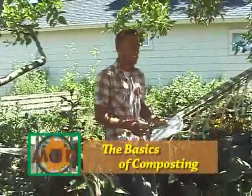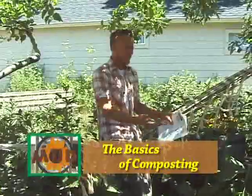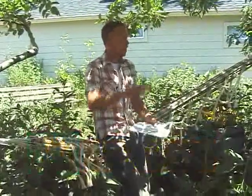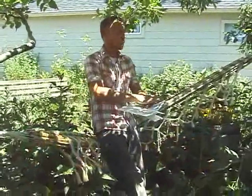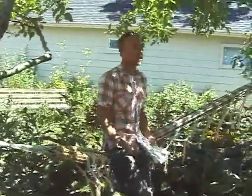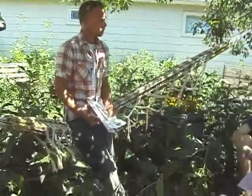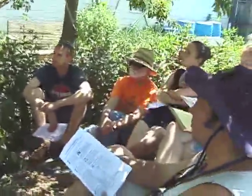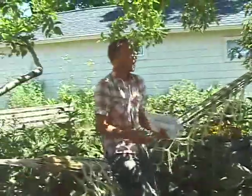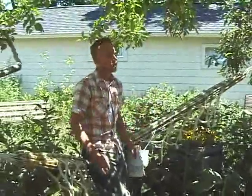And newspaper is famous for doing this as well, where somebody will think, oh, it'll break down, but you throw half the Sunday edition into your compost pile and it gets wet, it absolutely will seal off whatever's underneath it from any new moisture, probably from oxygen getting through there. Yeah, so thin layers. Thin layers, and a lot of people, if they use it in their compost pile, will shred it. They'll feed newspaper through a shredder so it makes nice, long, little curlicues, and then that'll break down a lot easier.